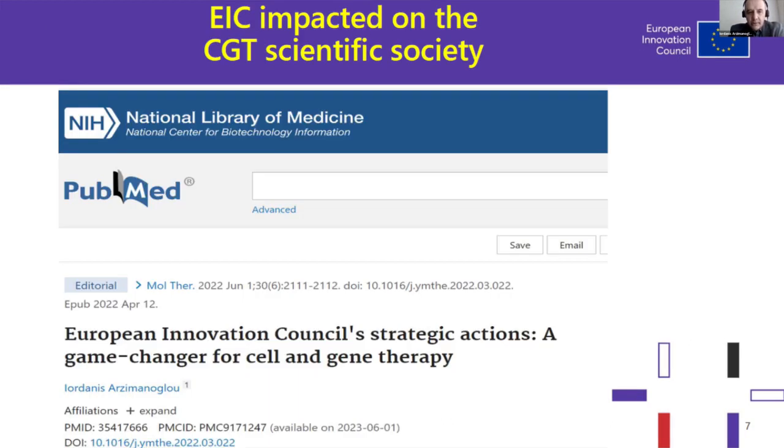We published at the American Association of Cell and Gene Therapy for the purpose of making known what the EIC is doing. This is the paper in the top ranking, and it also created an impact in the sense that we were invited several times to write other papers in journals, not in reports or documents, but in peer-reviewed journals, so as to really create exposure for the EIC and the strategic intelligence and the excellent science that we have, which will be converted to innovation and to clinical utility, clinical application over time.